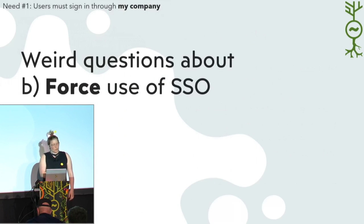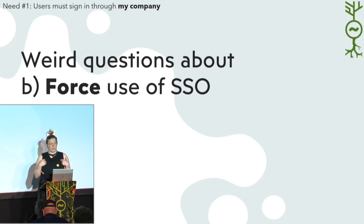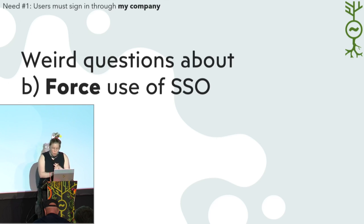So part B of users must sign in through my company was I want to force the use of SSO. For my stuff, it's never going to be enough to just have a username and password. So they told you that I've turned on SSO because I have that control. That's great. So there's no way for a user to sign into the home page without going through my company's sign-in or identity provider first, right?